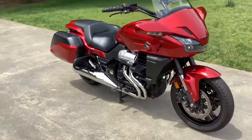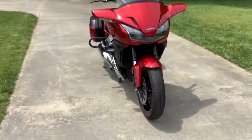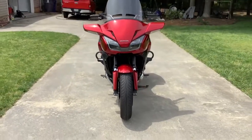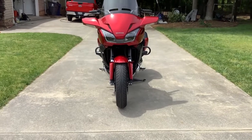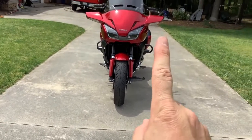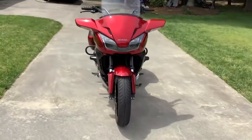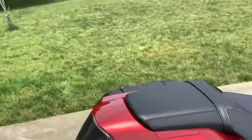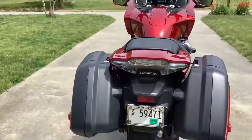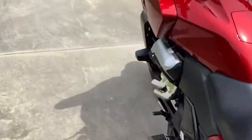LED lights all the way around, so you have the ability to really see really well. It's got the wonderful Honda wing on the front with the lights. You can see the curvature there of the whole entire front. It's trying to emulate the wing. And they did the same thing on the back with the wing on the lights. All lights work.